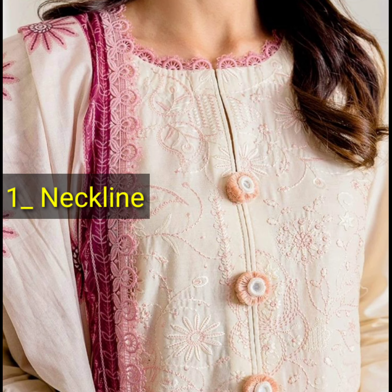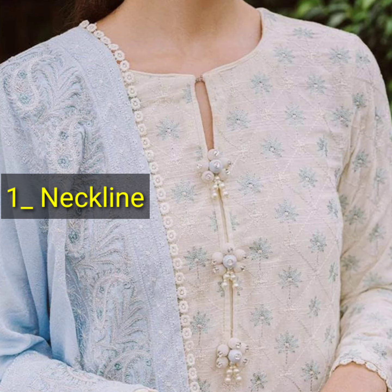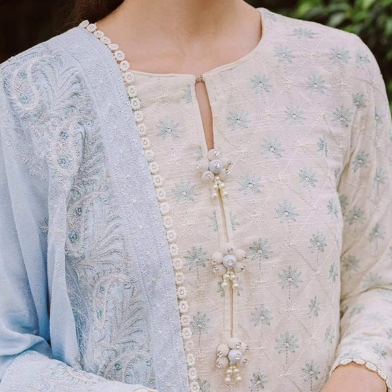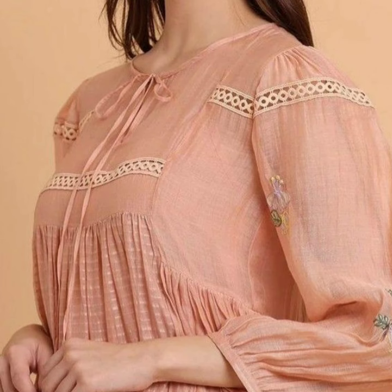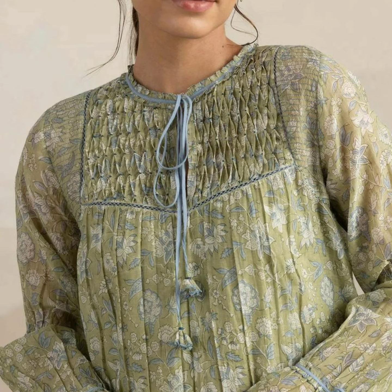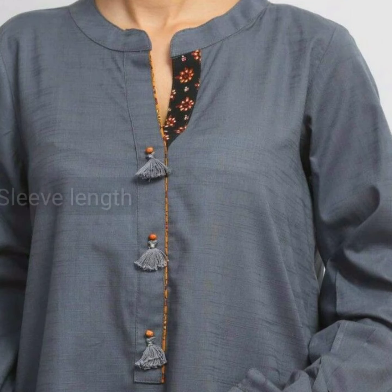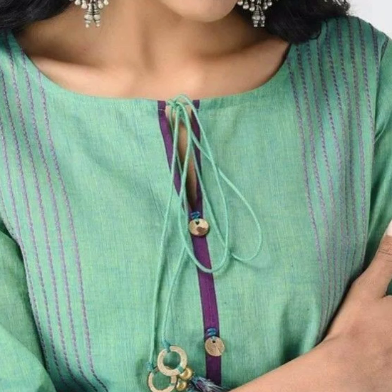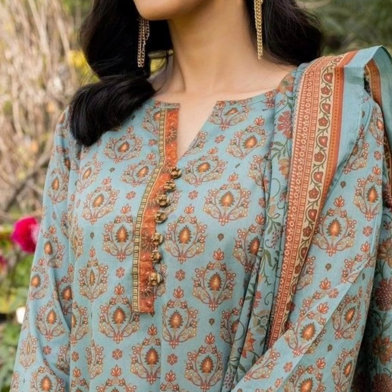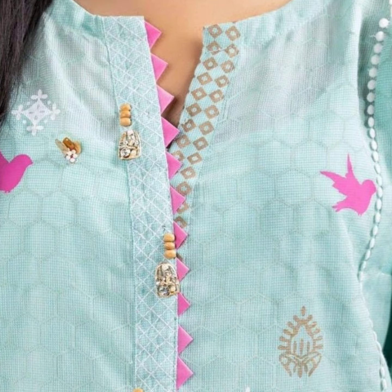Neckline. The neckline of high neck kurti is higher and closer to the neck compared to other styles. It often covers the collarbone and may extend up to the base of the neck or higher. Some high neck kurtis may have a button closure or a keyhole opening at the back to make it easier to wear. Sleeve length. High neck kurtis can come with various sleeve lengths, including full sleeves, 3/4 sleeves or short sleeves. The choice of sleeve length depends on personal preference and the occasion.